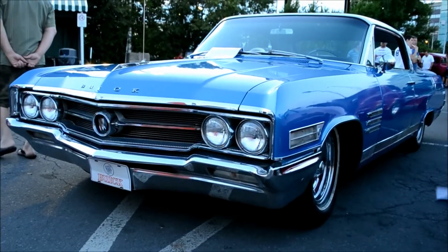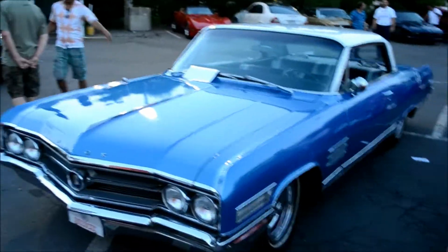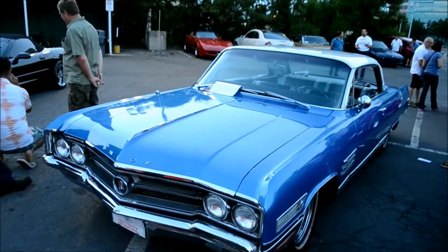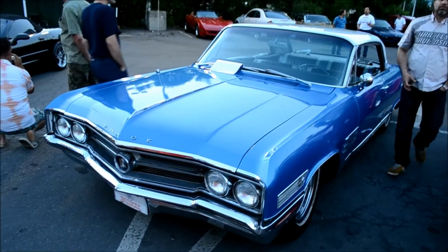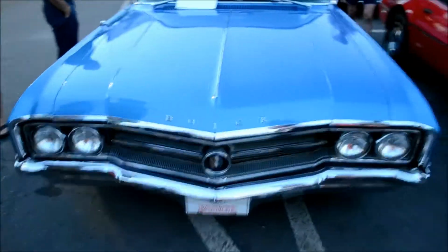What a beautiful boat, man. You just sail on down the line. It's like you're sailing on a cloud, man. 401 nailhead V8. I would be disappointed if it wasn't still under the hood, you know? That's for sure.